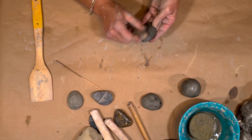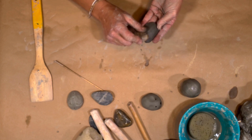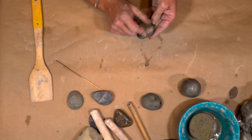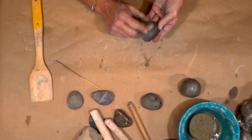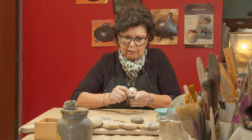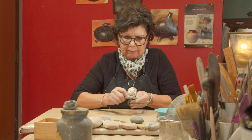So that's just a simple little trick that I'd like to show everybody about burnishing. Burnishing, again, is just to make it kind of shiny, but in a functional piece of pottery, it would make it less porous.